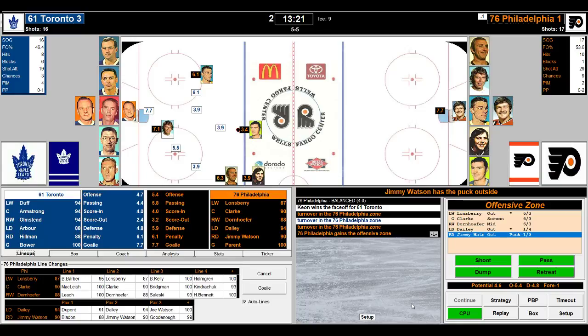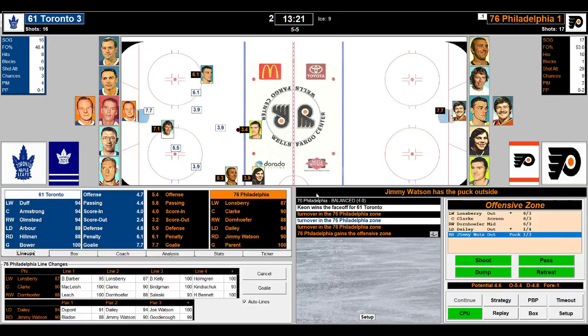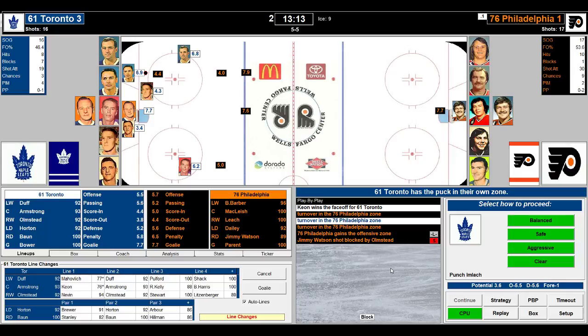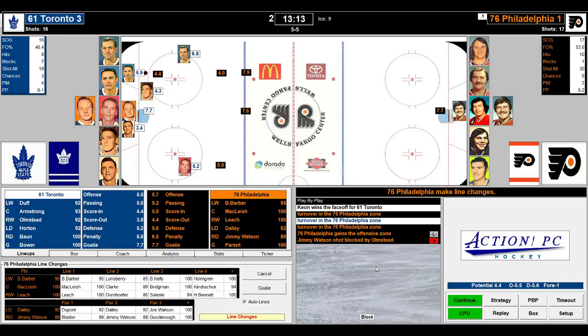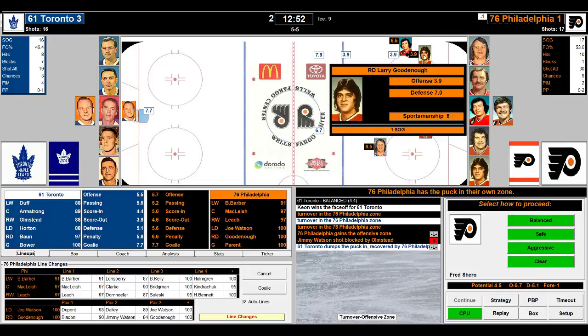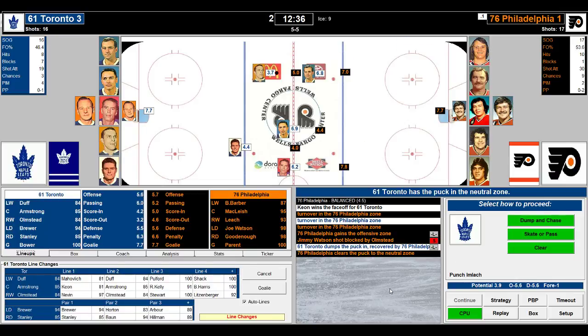And they gain the Toronto zone. Back and forth they go with the puck. Now settling with Jimmy Watson at the Toronto blue line. And he's going to put a shot on net. And it's blocked by Olmsted. Fight for the puck. Coming up with it for the Maple Leafs is George Armstrong. They're going to try to come out of their zone. Balanced style. Toronto dumps the puck. Recovered by Philadelphia in their Flyer zone, so they couldn't mount any offense there. The defenseman Goodenough has it. They're going to try to work it out. Philadelphia clears the puck to the neutral zone.